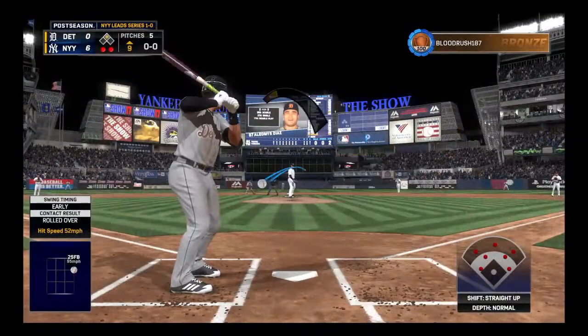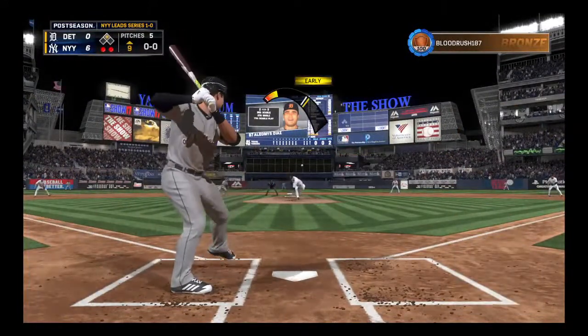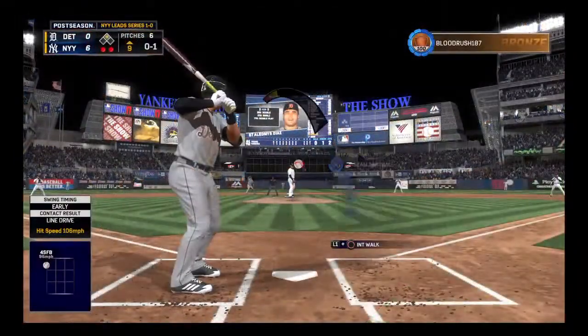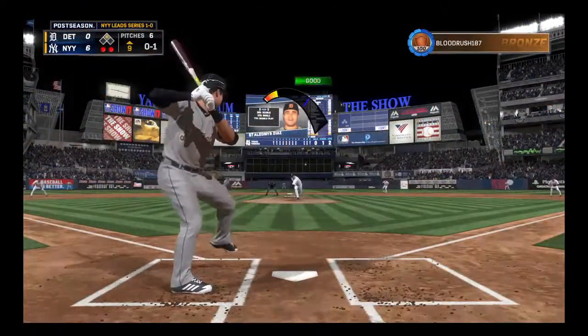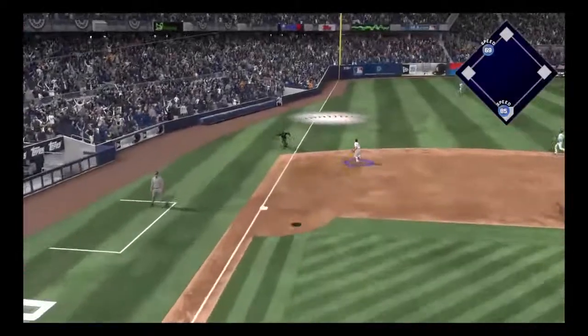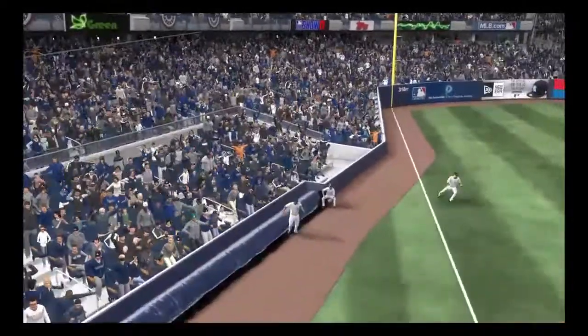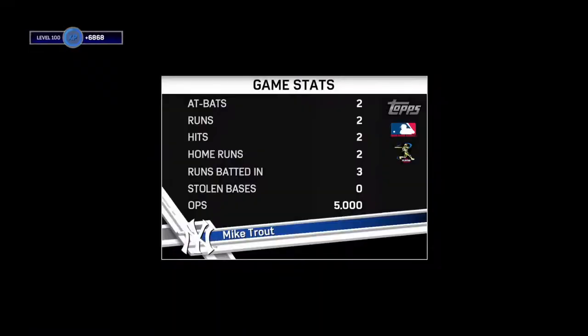And that'll bring up Aledmys Diaz. 2 for 3 with a double on his line so far. Good swing, just got to try and straighten that one out. And here's a ball hit in the air. Frazier has room in foul territory, makes the catch, and that's the ball game.